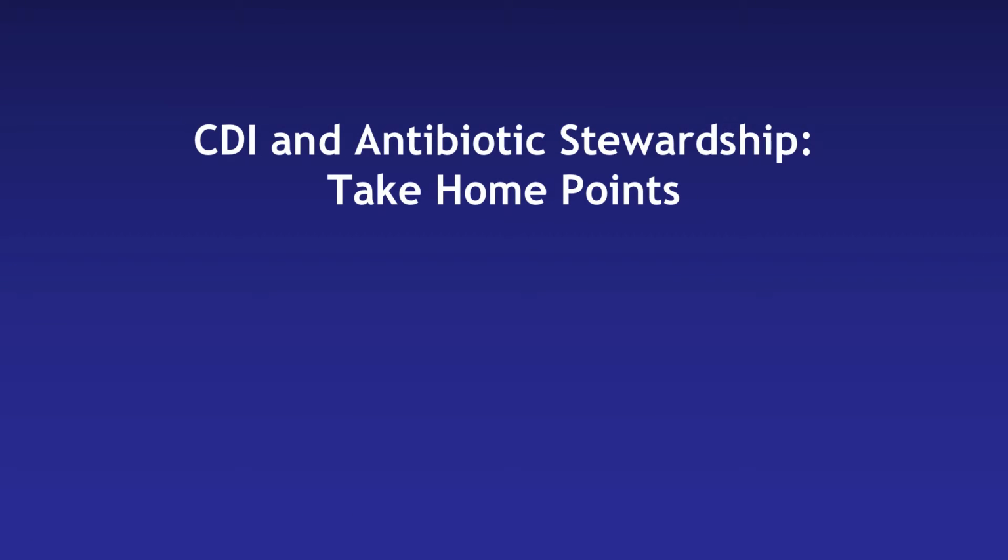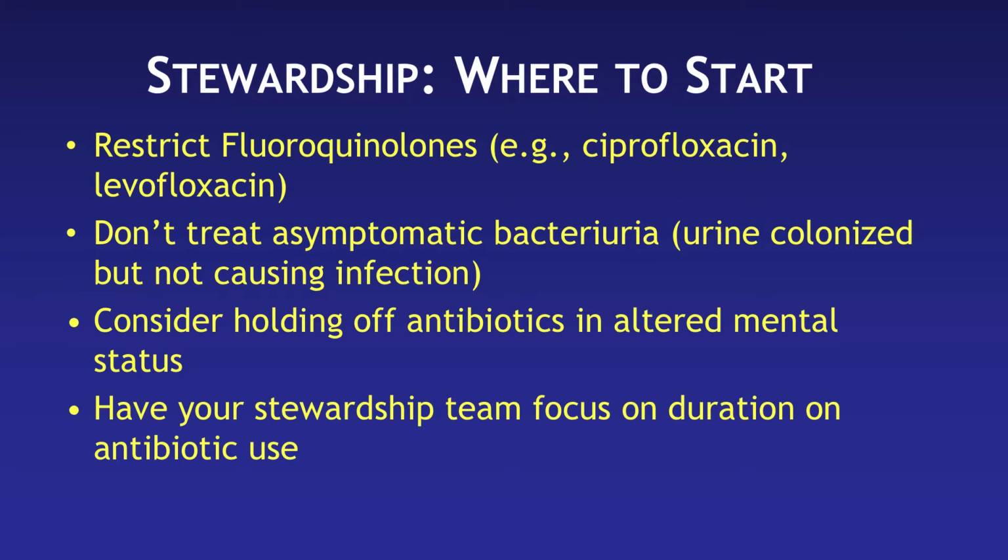So what are the take-home points from this talk? Stewardship programs are new in the nursing facility area, and it would be easy to just check the boxes administratively and say you have a stewardship program. But to really prevent C. diff and improve patient outcomes, the stewardship program has to really work at a few things. I've provided a few fairly straightforward starting points. One is that restricting fluoroquinolones, which now have an FDA warning anyway because of things like QT prolongation and tendinitis, can significantly impact your C. diff rates in the right direction.